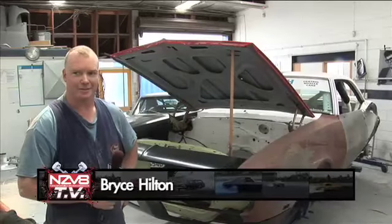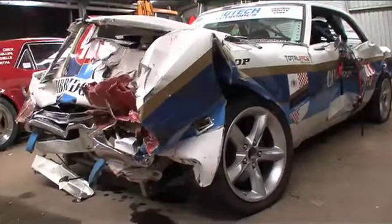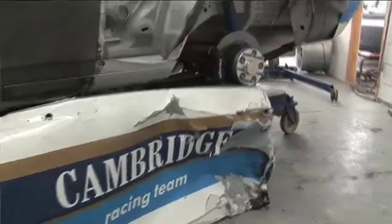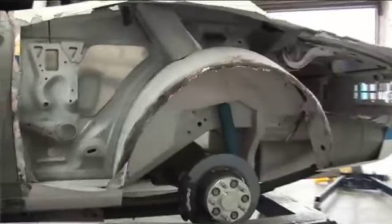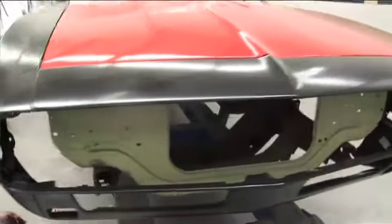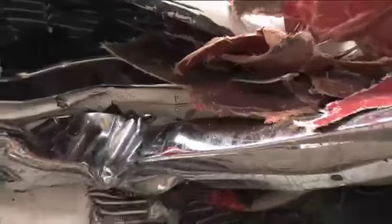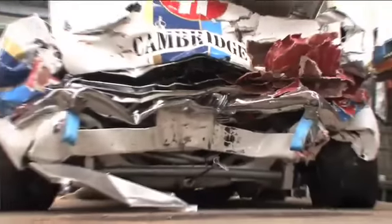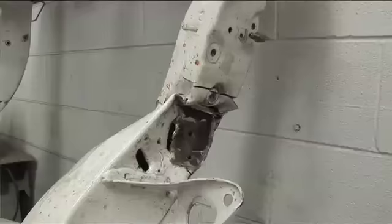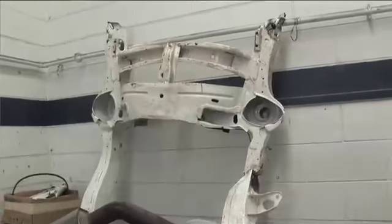She was pretty stuffed, that's for sure, but it comes out that most of it was all material stuff on the outside, and everything's pretty much unboltable. We had to repair a bit of the firewall and bits and pieces like that, but a lot of the parts have all been donated by other people around the place, which is quite handy. We had to give it a bit of a pull first, as you see, it's on the chassis machine at the moment. You can see the chassis just over on the side here, that's pretty stuffed.